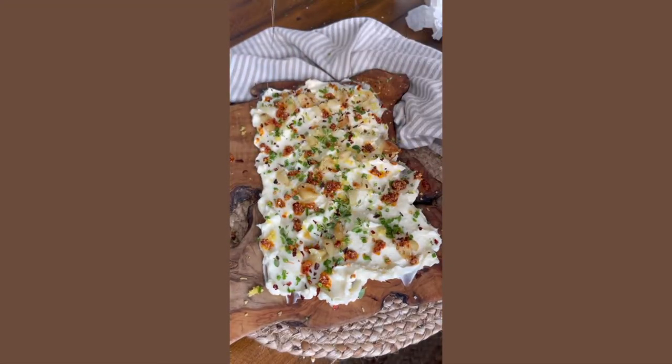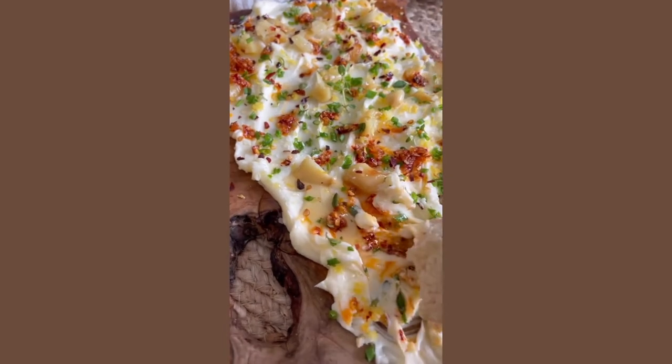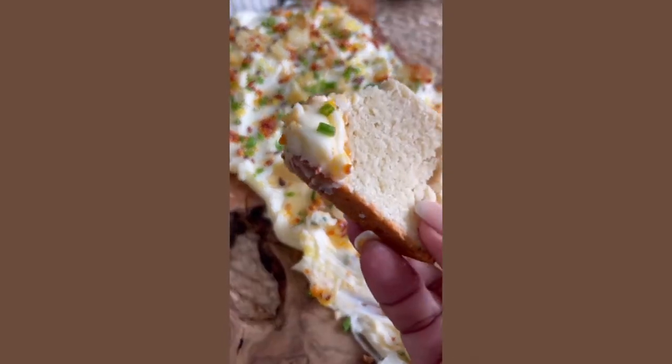You guys, this is perfect served with a warm, crusty bread right out of the oven. I baked an almond flour bread. I'll be sharing that recipe later this week.